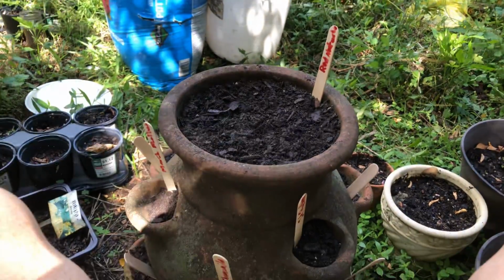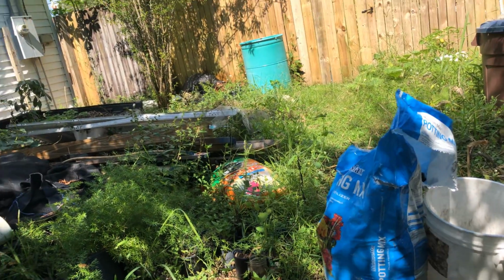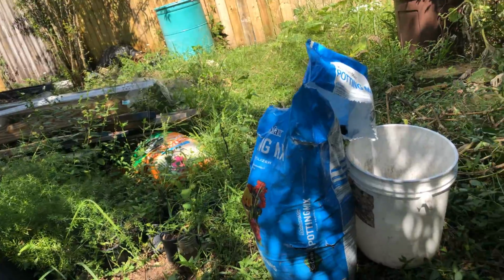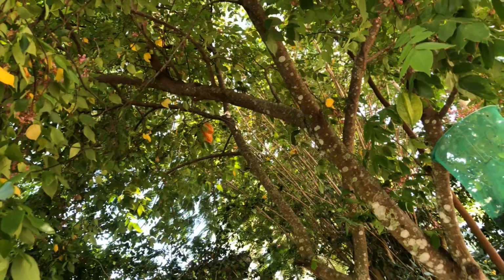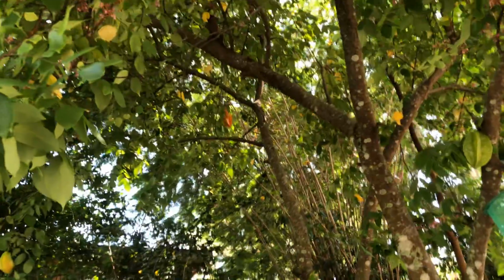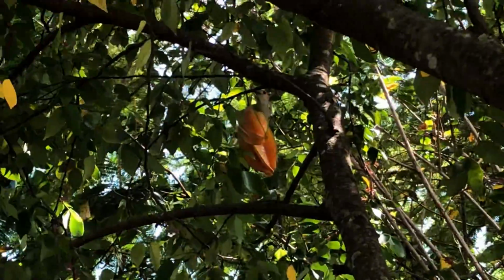And I'm trying to get this ready for my herb garden that's going to be on the other side of that fence. Oh my goodness gracious. And of course, the noisy birds. See them? That's a woodpecker, I think. Yes, that is. That's a woodpecker. I hope you can see him. He's being very noisy. Ain't he gorgeous?